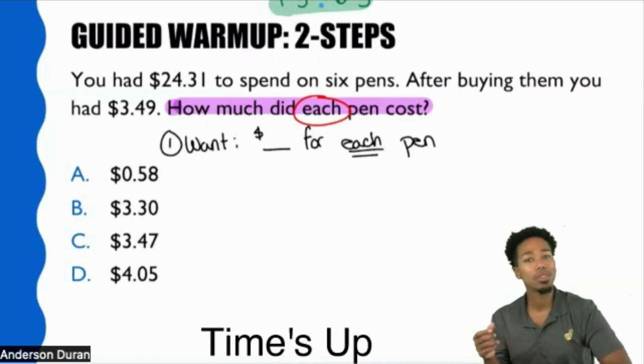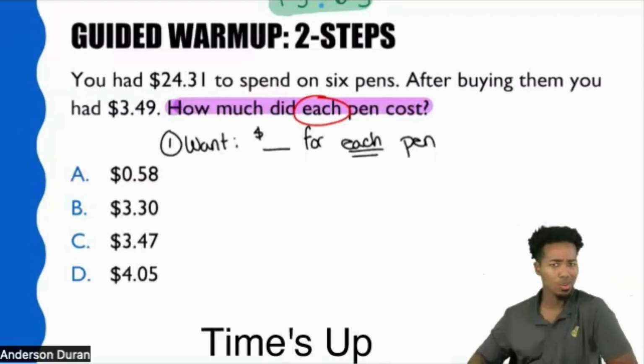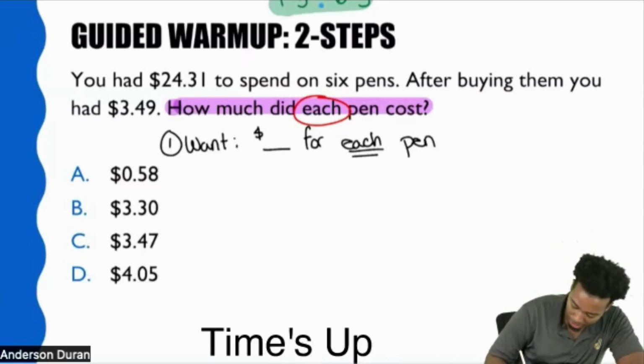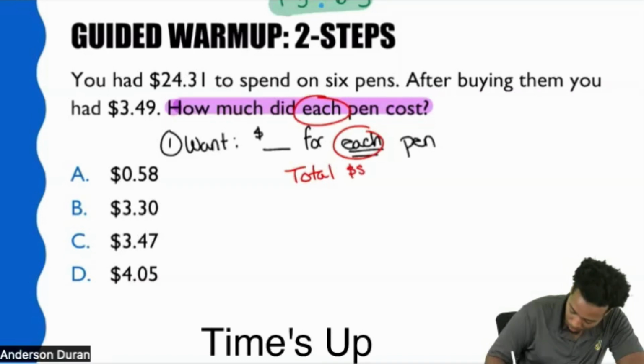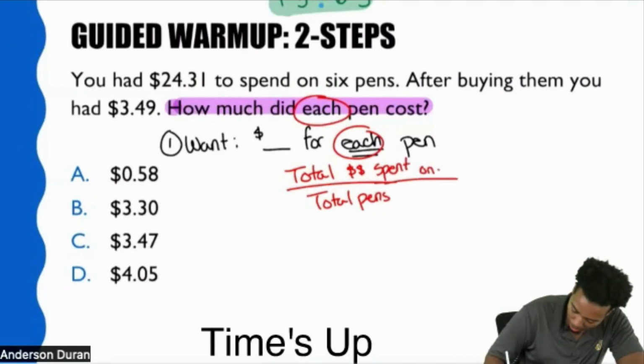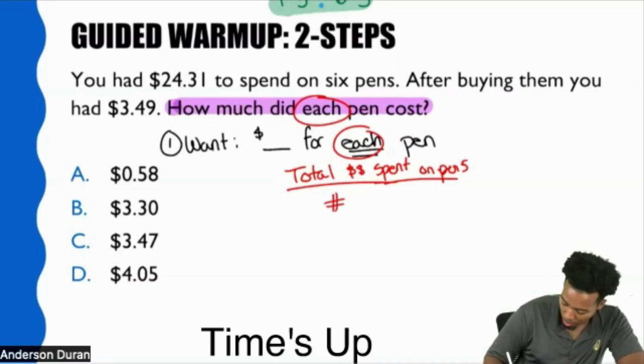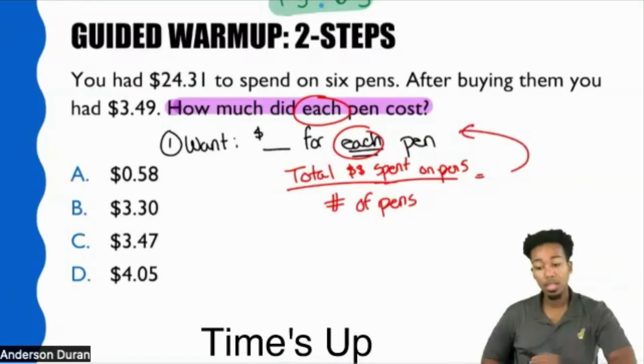So let's apply the same logic here, even though we're dealing with decimals. That's okay. That's fine. If we want the amount for each pen, the way that we're going to do that is like this. The cost for each pen means the total money divided by the total pens. So the total money spent on pens divided by the number of pens. Excuse me. Let me make that a little easier to comprehend. So the total money spent on the pens and the number of pens. That's going to equal the cost of each pen. That's going to give it to you.